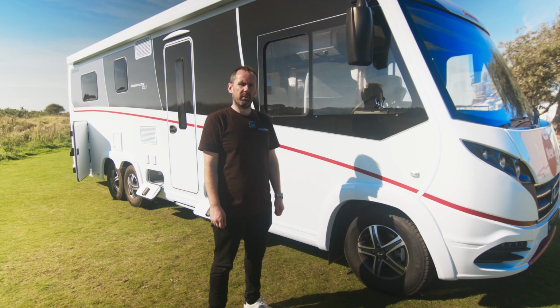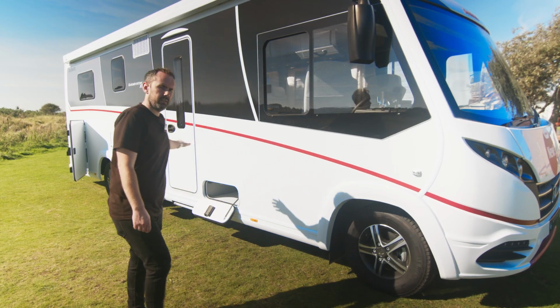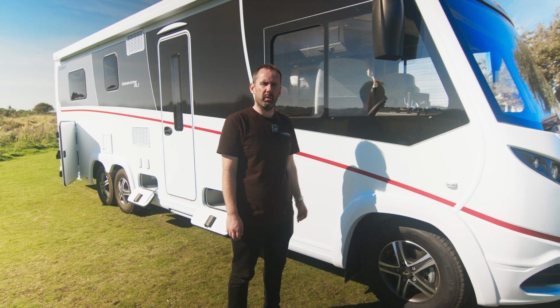So the XLi's come on the Fiat 180 horsepower as standard with the automatic. It's on A-Class chassis and twin wheels at the back. The standard option is at 5 tonne, but this one's had the option to upplate to 5.4.